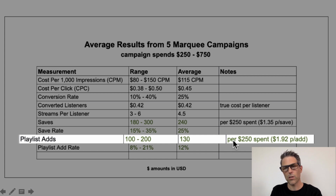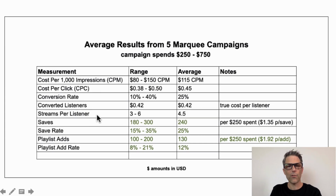That's also based on a $250 spend, and that's $1.92 per ad. And getting on playlists isn't easy, so this is an important one, 130 playlists. And although so far, after 2 weeks, the campaign, they've streamed 4.5 times on average, if they have it in their playlist, chances are they're going to listen to it for years to come, and you're going to get a lot more streams from it.